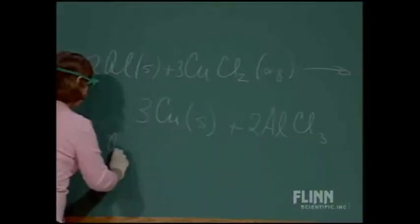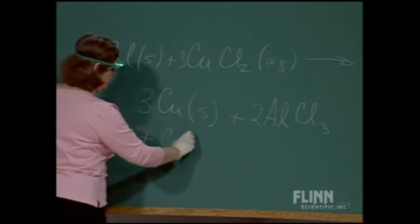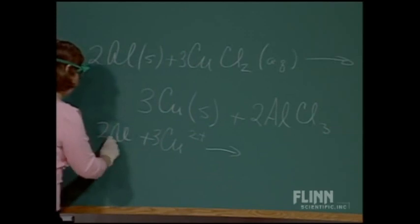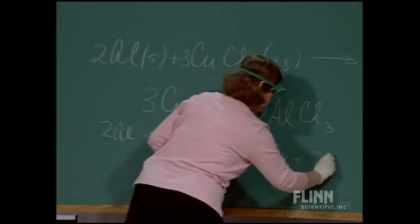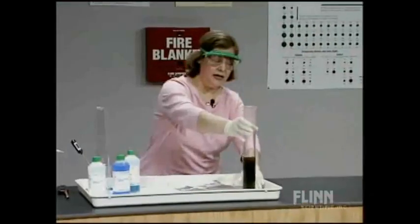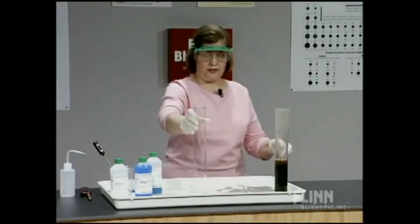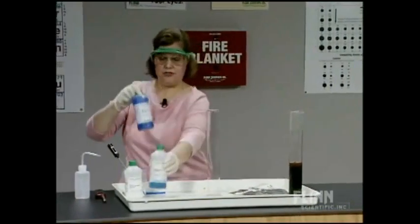So we could write an alternative equation there, which would be what we call the net ionic equation. We're going to keep the coefficients there. And that would be the net ionic equation. So according to that ionic equation, the identity of the copper salt that we used shouldn't matter. In other words, it shouldn't matter whether I had copper chloride or some copper sulfate.